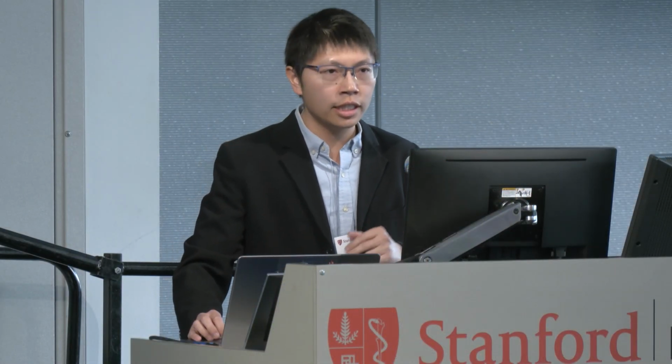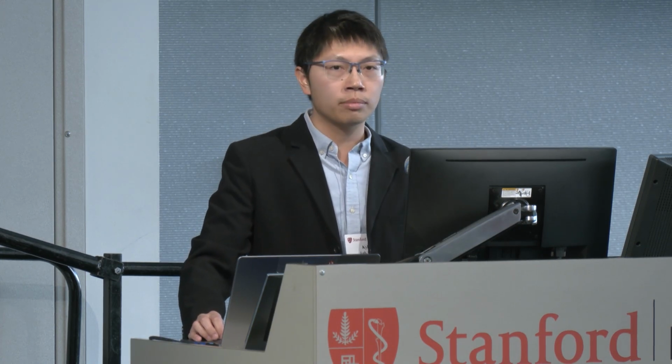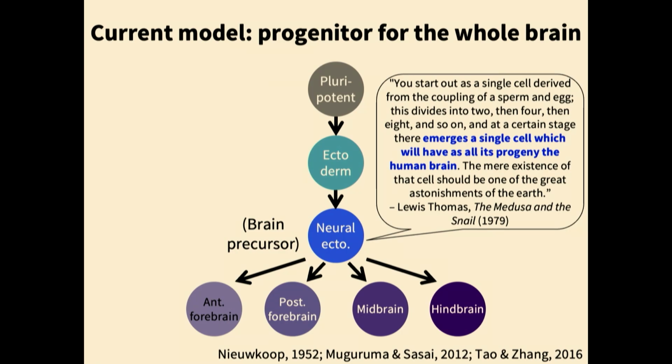He wrote very beautifully. You start out as a single cell that becomes 2, 4, and 8. Then at a certain stage, there emerges a single cell that can give rise to the entire human brain. The mere existence of that cell should be one of the great astonishments of the earth, which I agree, right? It's kind of amazing that the entire brain can be constructed from just a simple clump of cells.